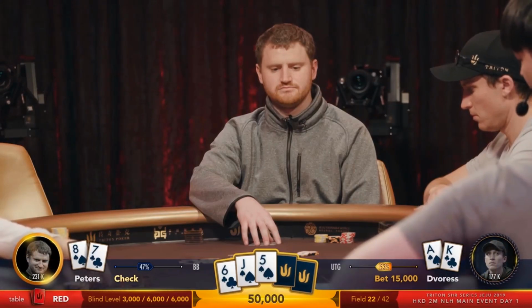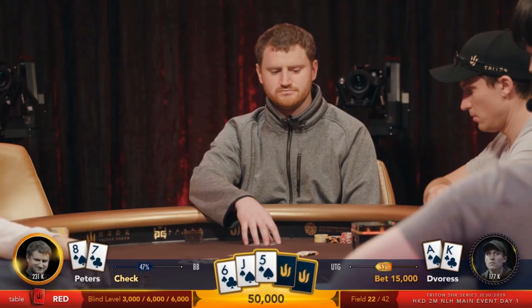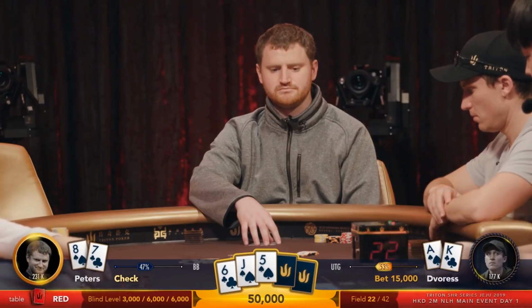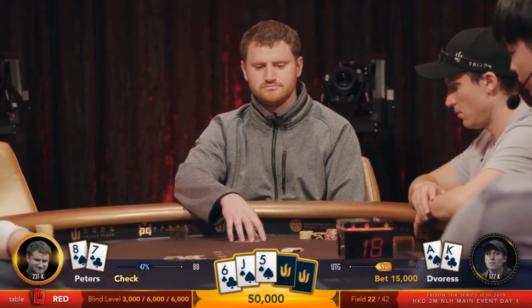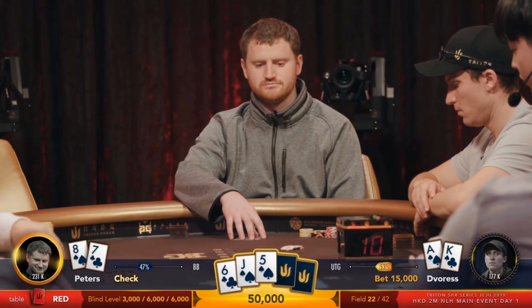These guys have like 35 big blinds. It's a flop. They can meet with a lot of resistance from the big blinds. DPeters gonna call pre-flop with a lot of hands that connect here, like he has now. So think about hands like 7-6, 8-6. Dvoress has the ace of spades, and that means he can bet any spade, ace, king, queen, jack, or 10.